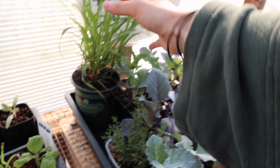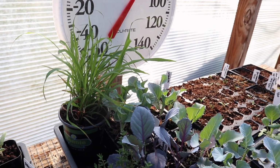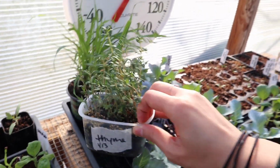I also have my lemongrass here. This one I do need to bring in if it gets too cold, but I just didn't have any space on any other trays, so I keep it out here. And also my thyme is looking so good.